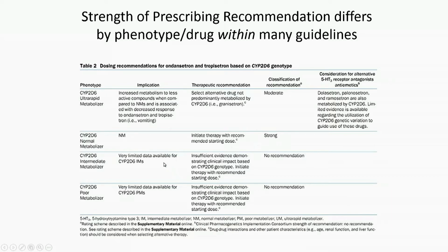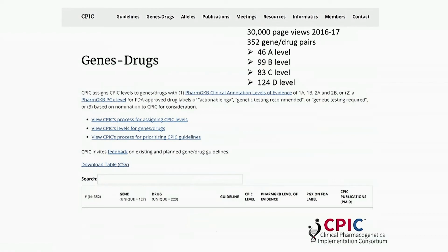That's a strong recommendation. For intermediate and poor metabolizers, even though it seemed to make intuitive sense that poor metabolizers might be at increased risk of some of the toxicities associated with these antiemetics, such as QRS prolongation, there's actually data addressing this topic and not finding any evidence to support any dosage change for poor metabolizers, although the rationale certainly seems plausible that such individuals might be at increased risk for toxicity. So the guideline authors voted to have no recommendation for intermediate or poor metabolizers. So this is an example of a guideline where there may be multiple strengths of recommendation depending on the phenotype and the drugs.